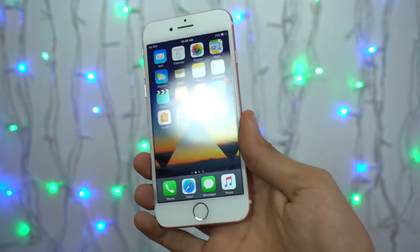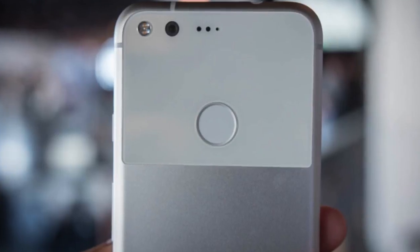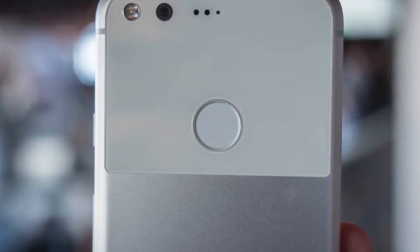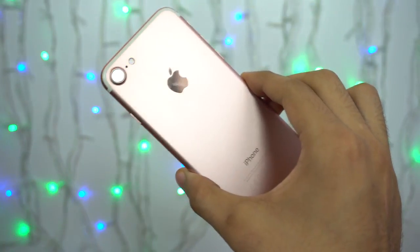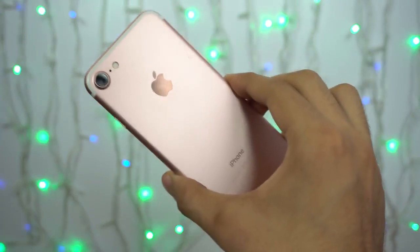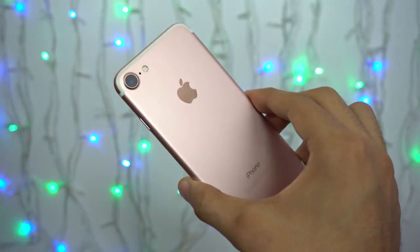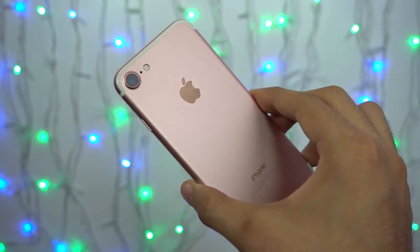Hey guys, it's time to do an early comparison between the iPhone 7 versus the newly announced Google Pixel and Pixel XL devices. I've been using the iPhone 7 for more than 3 weeks now, so I want to give you my honest opinion on these two phones, an early comparison. Of course, I'll be getting the Google Pixel phone pretty soon and then compare it myself.